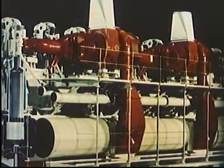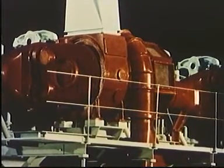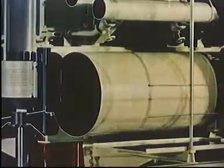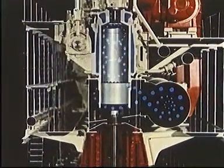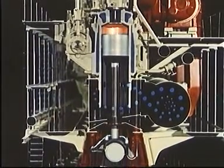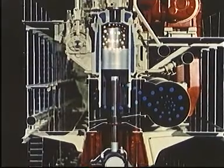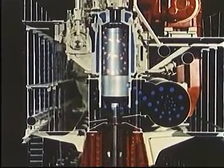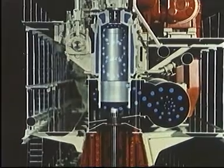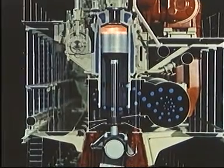Let's look a little closer at the principle on which a two-stroke engine works. Fresh air is supplied by a blower. From the blower, it's conducted in a pipe along the engine to the scavenge air space around the cylinder. When the piston approaches the end of the downstroke, the exhaust valve opens, the scavenge air ports are uncovered, and fresh air flows up through the cylinder. Exhaust valve and scavenge air ports are then closed, and during compression, the air is heated for ignition of the injected fuel.